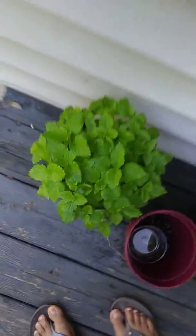Here we have some lemon balm. I love the way this smells. It smells delicious, just like lemon.